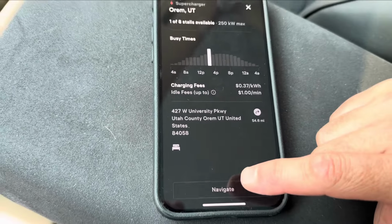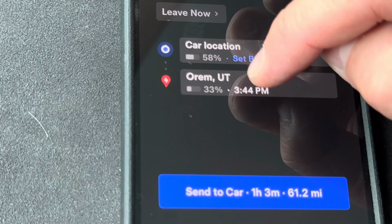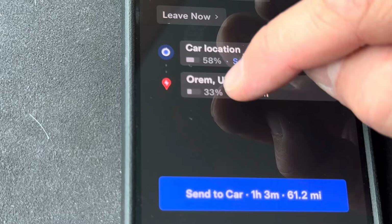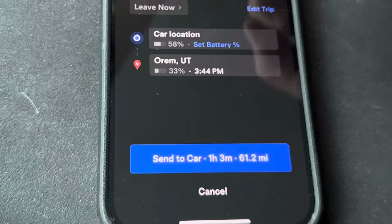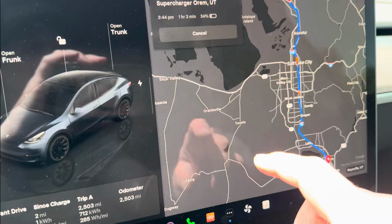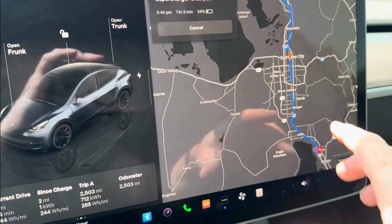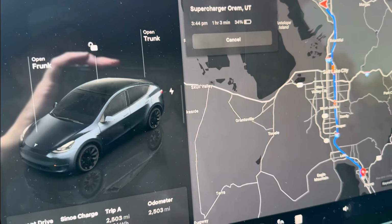If I push navigate, it's showing me what my current battery level is. It's showing what my estimated range is, or what my percentage is when I get there. I can send this to my car. It just said sent to car. See, it says sent from phone. It's now showing me what's on my phone, and it's going to give me directions. It'll be able to navigate there, showing me I'll get there with 34%, and I can charge there.